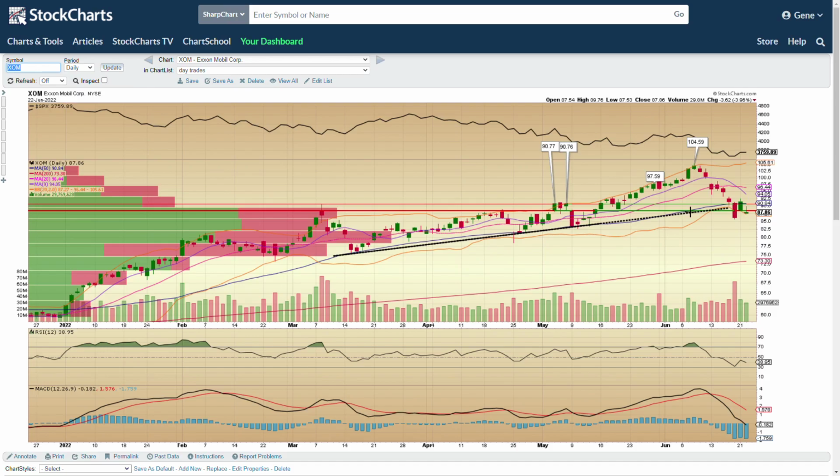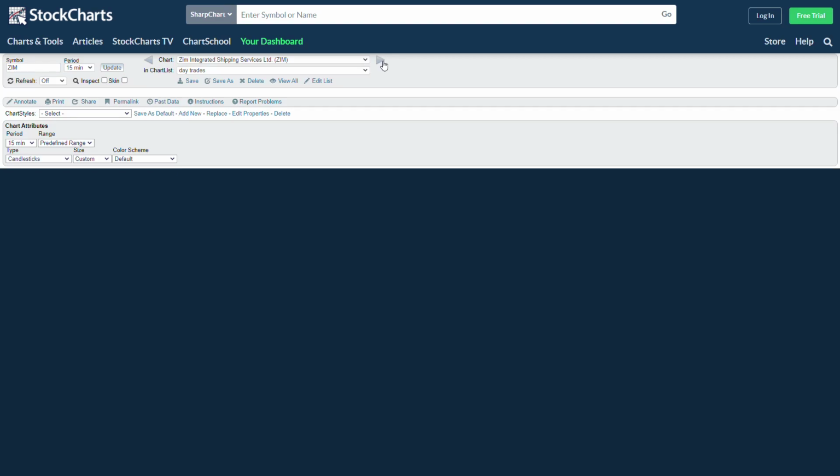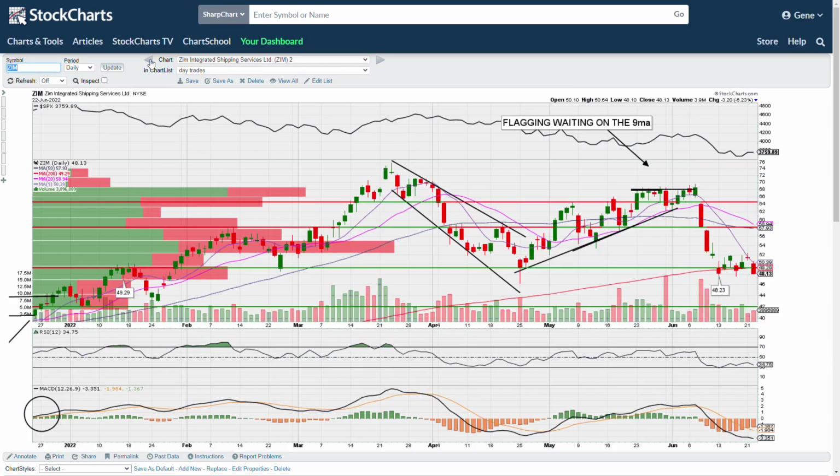ExxonMobil, we are back below the support level. You can see we tried to push and pushed right back into support. You can see the wick. Now it's resistance. We got below it, now it turns into resistance. MACD is bearish and we're trying to push up into it and unable to, got rejected yesterday. Crude being down this morning.